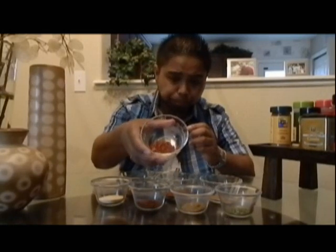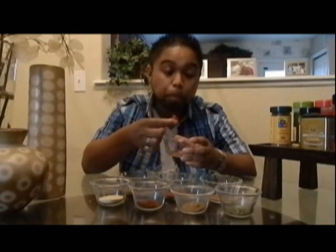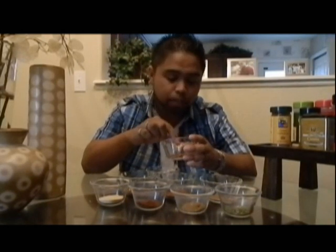What do we got here? I don't even have to smell this one. I can tell by looking at it. This is saffron. Saffron threads are these little red threads that are found on flowers, actually. This is the most expensive spice in the entire world. But the good news is you really don't need a whole lot to get the flavor out of it.